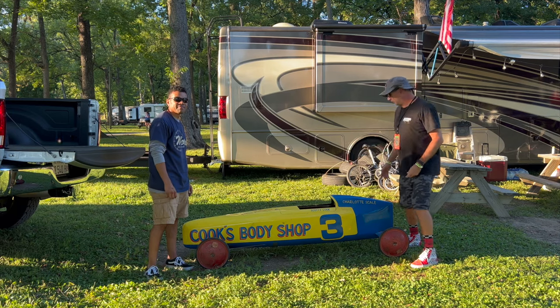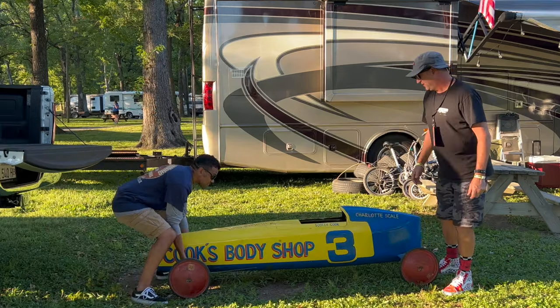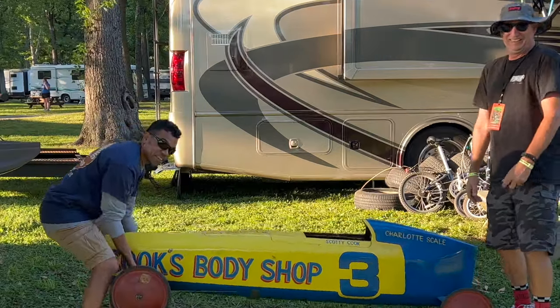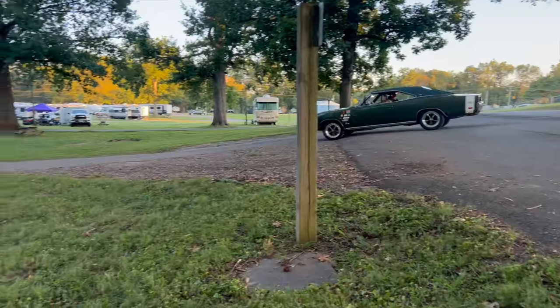Definitely the heavy class because this thing is heavy. Oh. Come on, James. Not that heavy. Sweet, this is gonna go awesome. This is gonna look great in the shop.